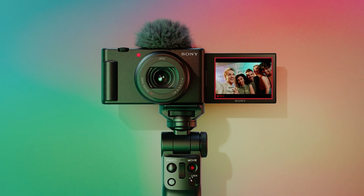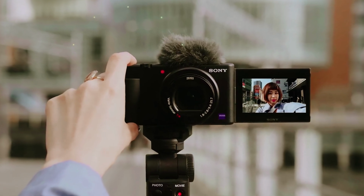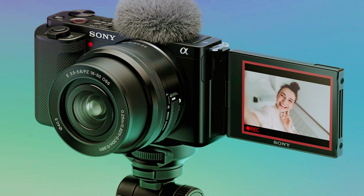Still searching for the perfect point-and-shoot camera? Well, don't throw in the towel just yet. We've got more coming your way.